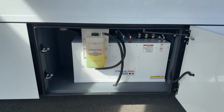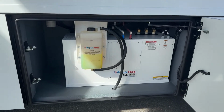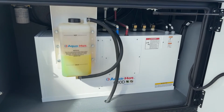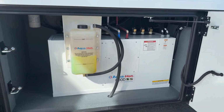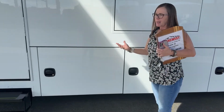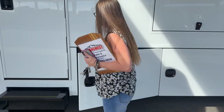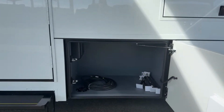This is, again, that 600D Aquahot unit. And so as you can see, there's multiple zones here. It's just a little different than what you would find in the 450D. This is an upgrade for this coach. If there's an upgrade available for this coach, it has it. That's how we're ordering them. We know that this is kind of the last of the Mohicans. Make sure that we get them right.